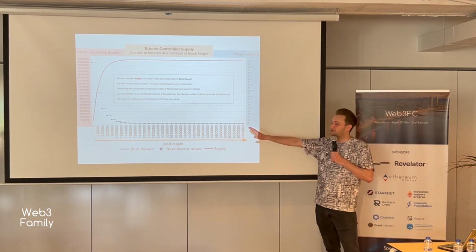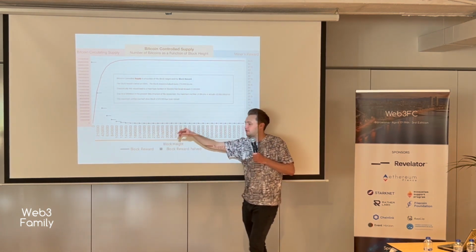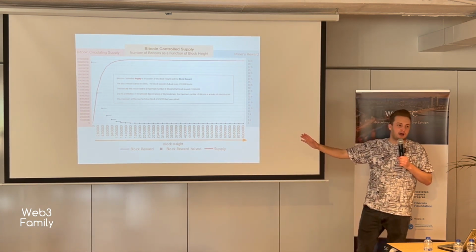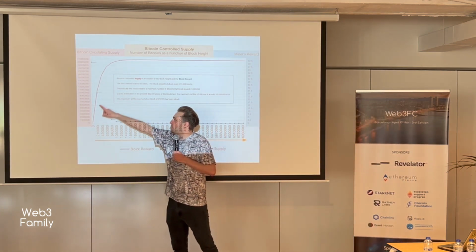And the result of this phenomenon, this miner's reward is the blue. So it started at 50, went to 25, went to 12.5, etc. The result of that phenomenon is a very interesting controlled supply, money supply of the Bitcoin, and that's this red line here.